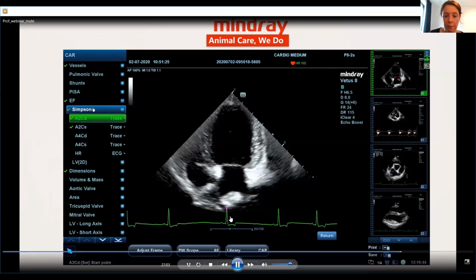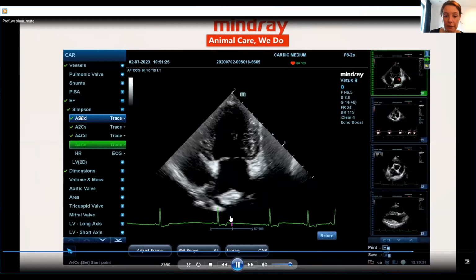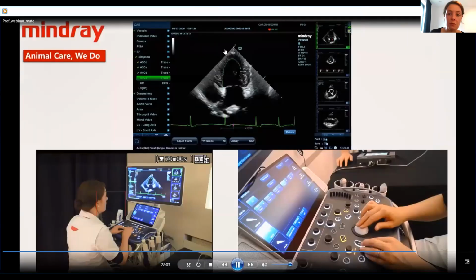You pay attention that you trace it really nicely, and the difficult part is to do it well. It again allows you to do this when you are very skilled already in basic echocardiography.